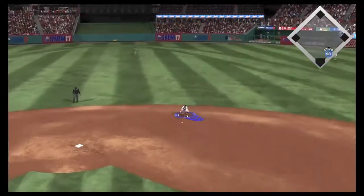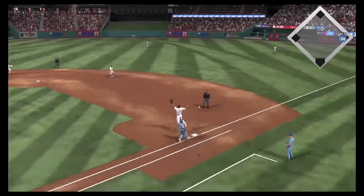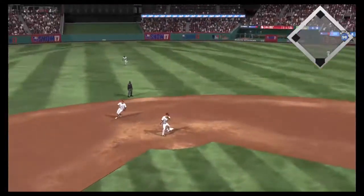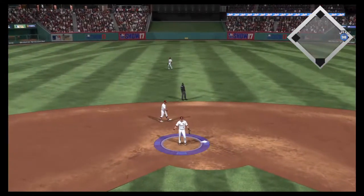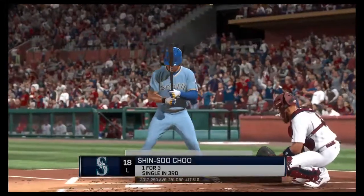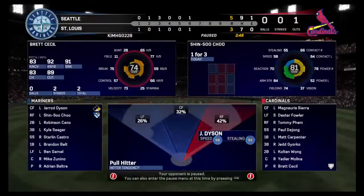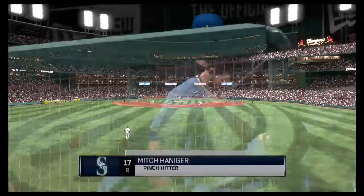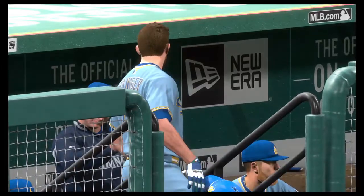Hit out towards second. And they'll have no play as he reaches first base safely. Oh, and it sailed right over his head at first. Fortunately, the catcher's there to back things up. The right fielder, number 18. Stepping in and ready for another shot, Shin-Soo Choo.